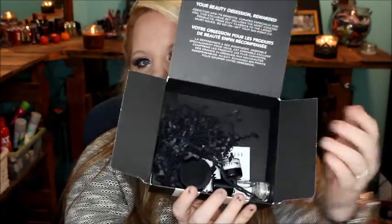So this is what it looks like in here. It has the confetti that they always have in the boxes. And the first thing is a hydration face cream. It's just a good size. It's the 0.50 fluid ounce, I think. And so that's a really good size. I love that size.